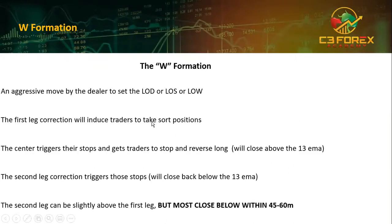Your W formation is the opposite of your M formation. It's just at the low of the day. This is an aggressive move by a dealer to set the low of the day, low of the session, or low of the week. The first leg correction will induce traders to take short positions. The center triggers their stops and gets traders to stop and reverse going long.